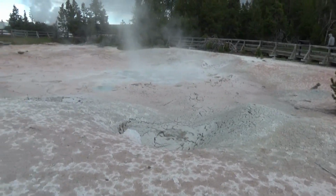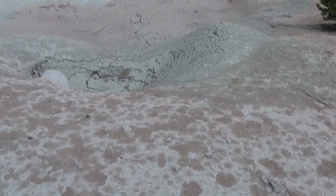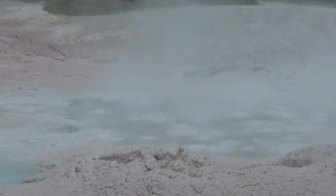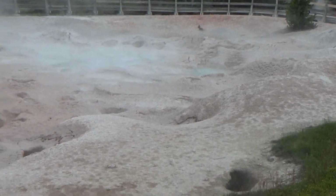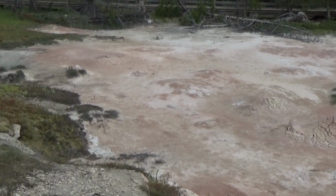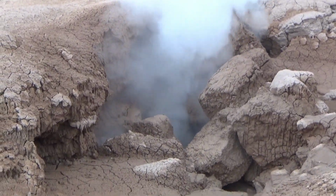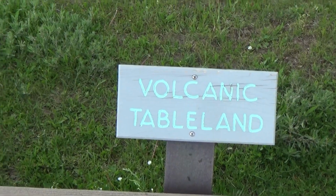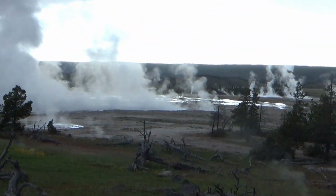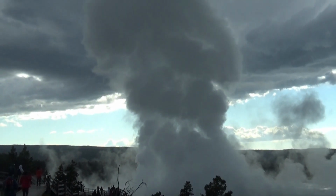This is the Fountain Paint Pots. Much different look than the others as well. And it is busy making mud. Here's another mud pit. And this is the Leather Pool. I don't see any leather here. Call this the volcanic tableland. And look how high up this steam is going. Way up into the clouds. Wow.